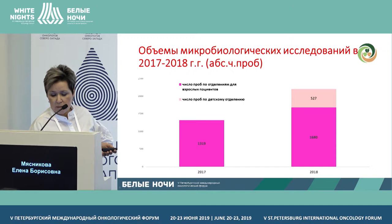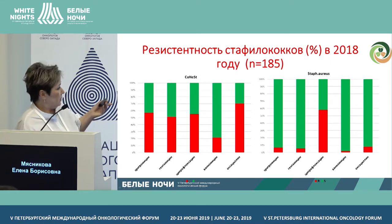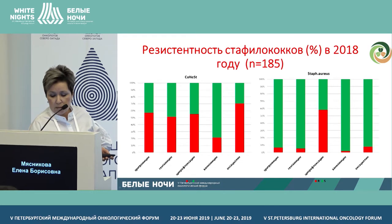And a few words about microbiology. We have an increase in the absolute number of samples. Our patients are examined more frequently. We received more samples, and more opportunity to analyze the resistance of our microflora. Here we see the resistance level of Staphylococcus aureus on the left slide. The resistance is higher.